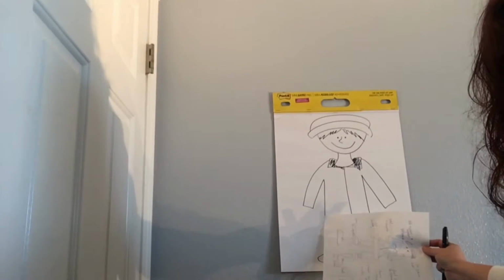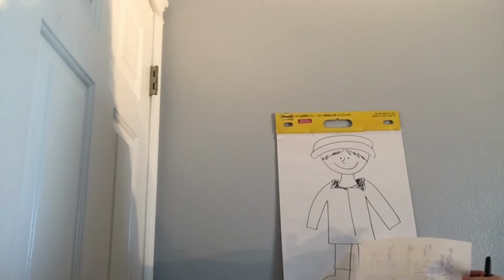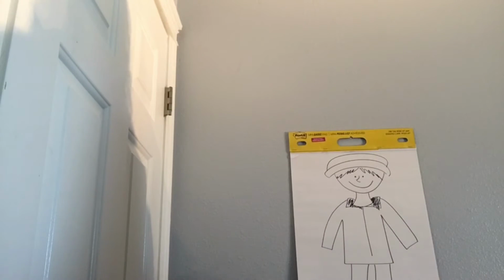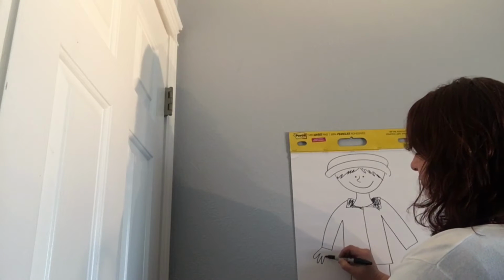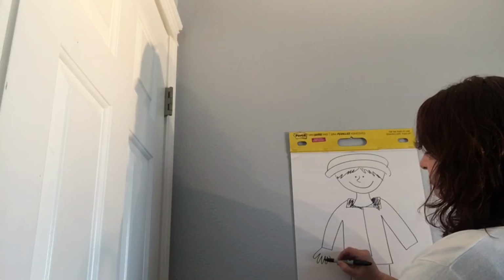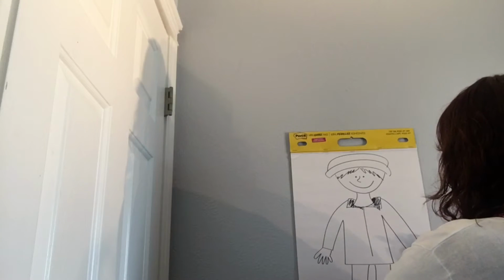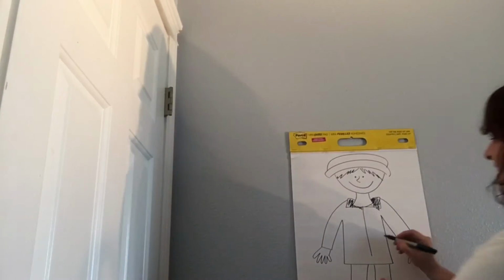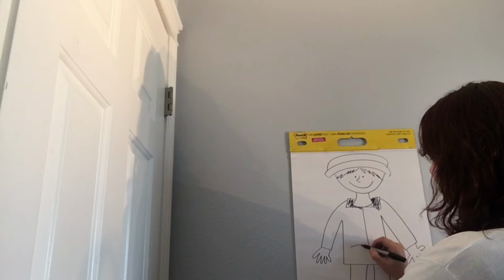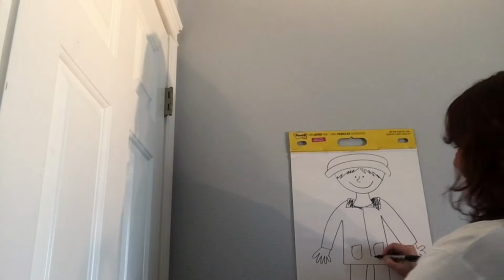He has no manos. ¿Dónde está? Where is his manos? Let's give him some manos. Dos manos. Two, three, four. One, two, three, four, five. Now he's got his manos. We're gonna give him a pocket. Two pockets. Ooh, let's give him a zipper.